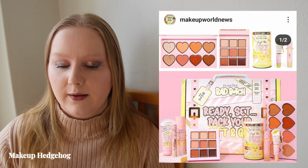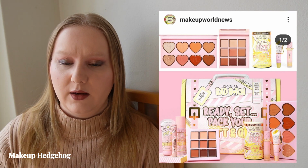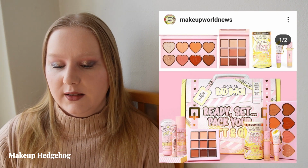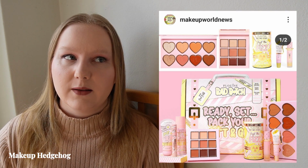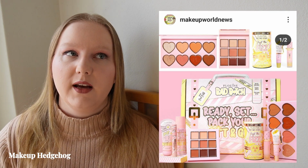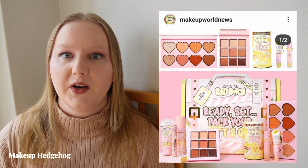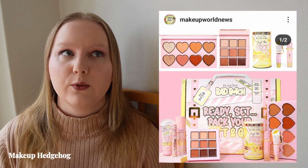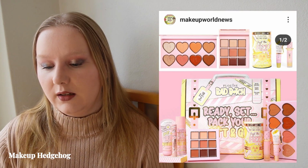There's a huge face palette which has I think cream and powder products. There are 2 highlighters. Then there's the lip palette, which I wasn't a fan of because I got one in my Christmas budget box, and that's the one that I ended up decluttering from that box. But I did say that if you were someone who also used lip palettes, then it would have been a good value.